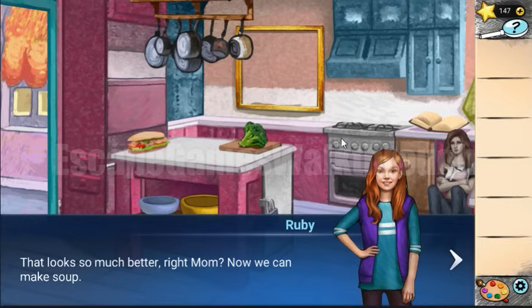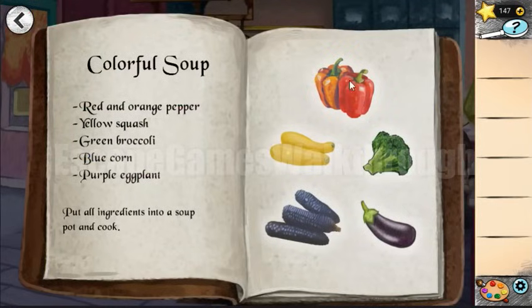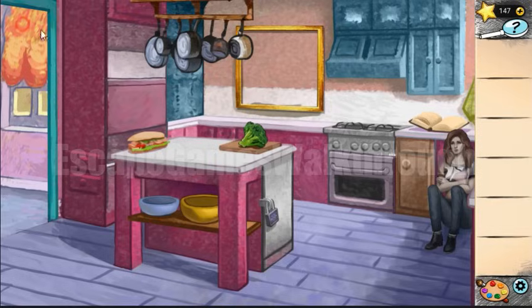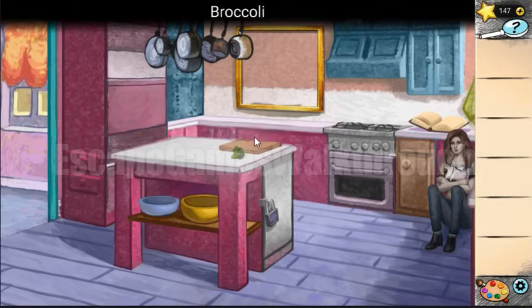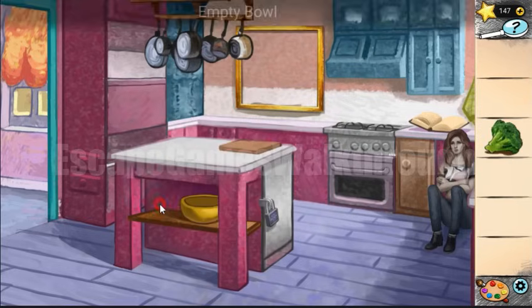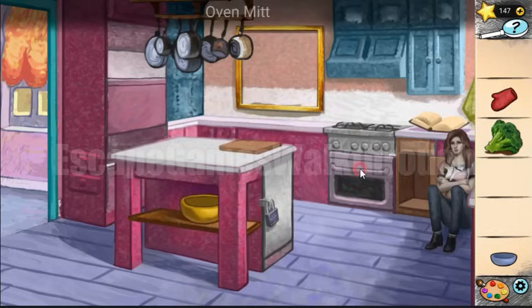Okay, done. And now we need to make the soup. So here's the recipe of the soup and the vegetables we need to find. And let's find them. This one doesn't fit. So here's the broccoli. Here's the bowl. Let's open this drawer and open the oven.